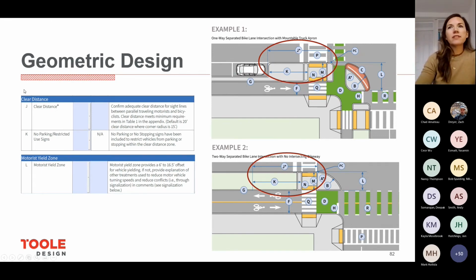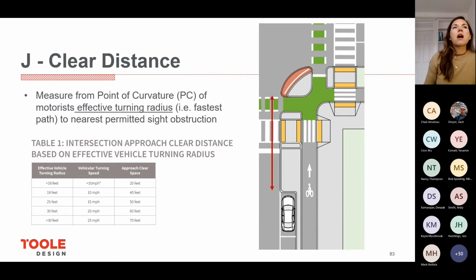So for the clear distance and the motorist yield zone at this intersection, we are talking about, parallel to the adjacent facility, what is the clear distance? And again, it's looking at that table in the appendix, which I think is on the next slide here, to determine what the appropriate approach clear space is. And again, this is not always going to perfectly align with the minimum parking offset or anything like that.